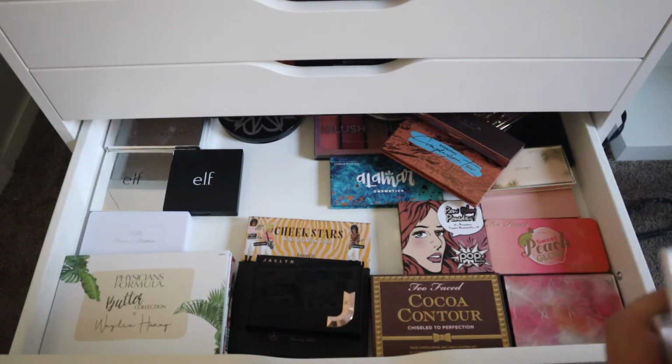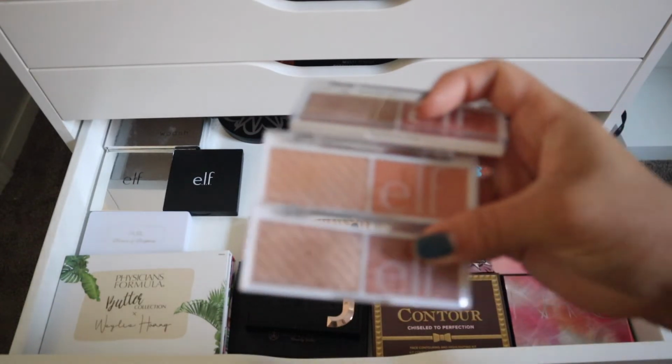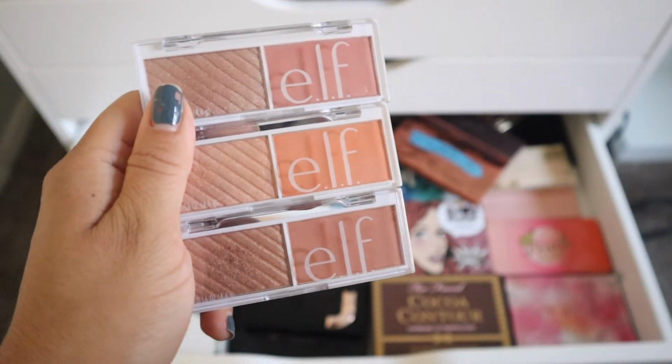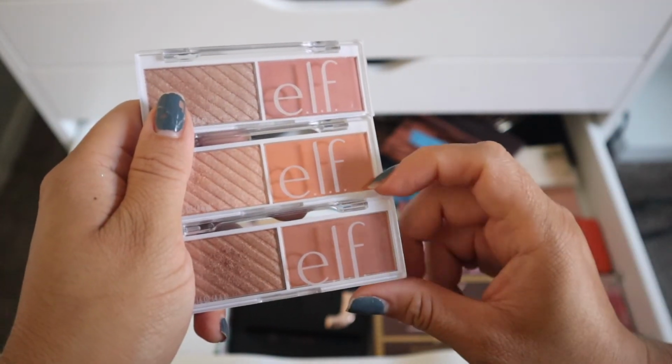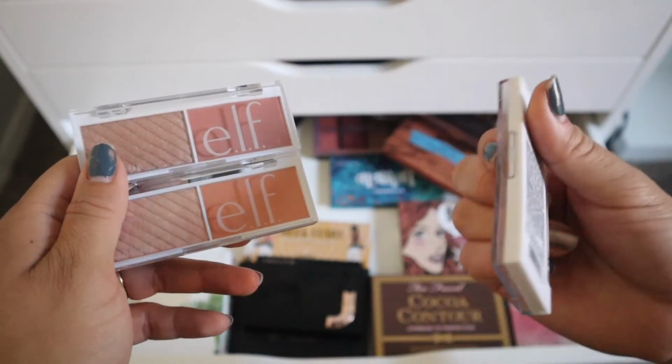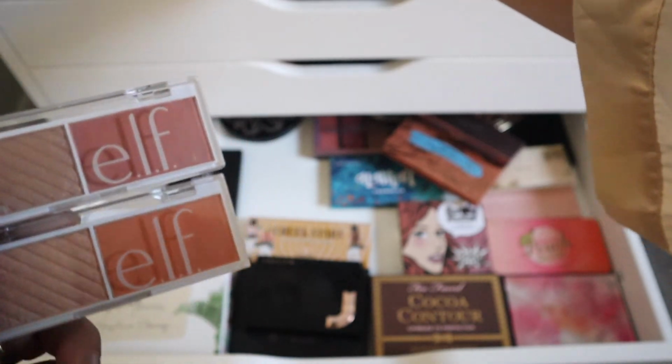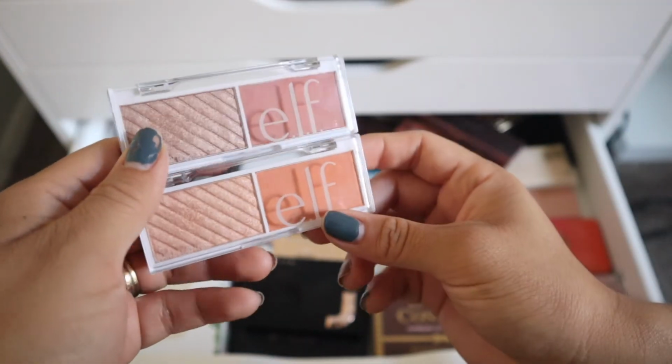I think I might. Yeah, so I'm going to stick to e.l.f. products just because I feel like that would be really cute. So I think I want to do this one. This one is Spiced Apple. So we'll do that one. And then we'll pick one more.